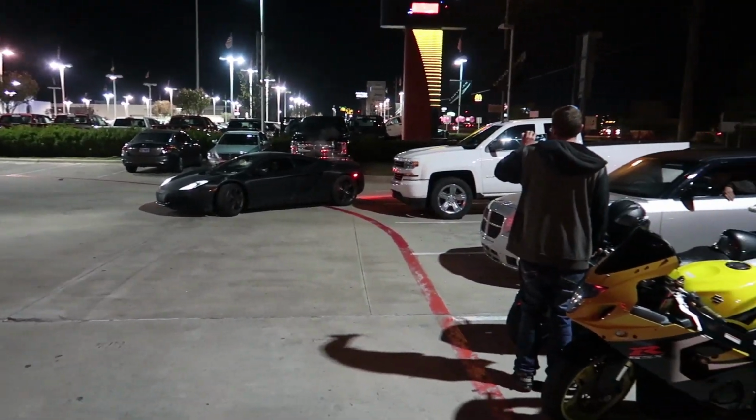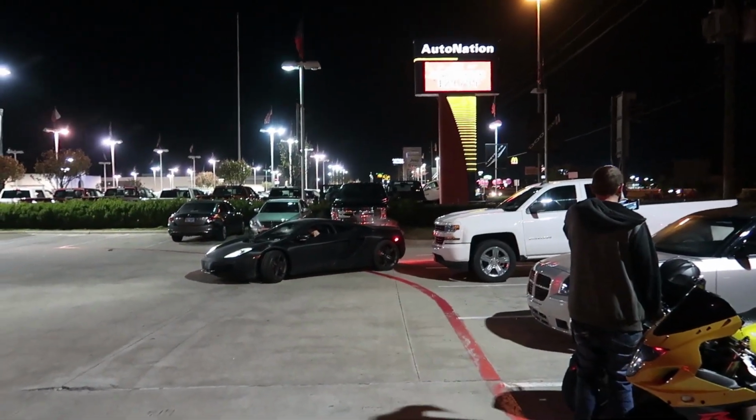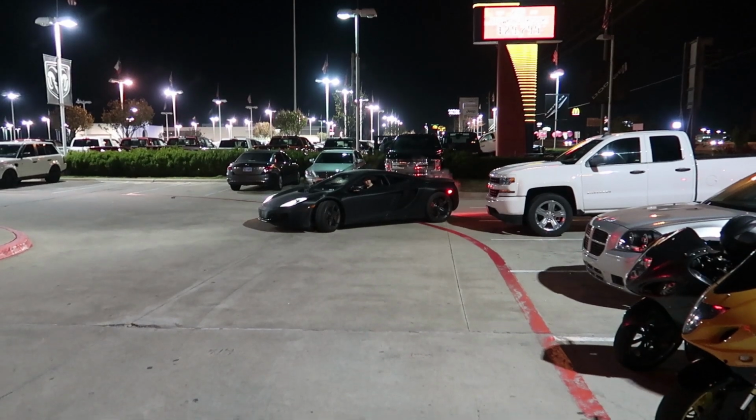The ultimate father-son duo. The dad drives that, and the son drives that. Woo, man.